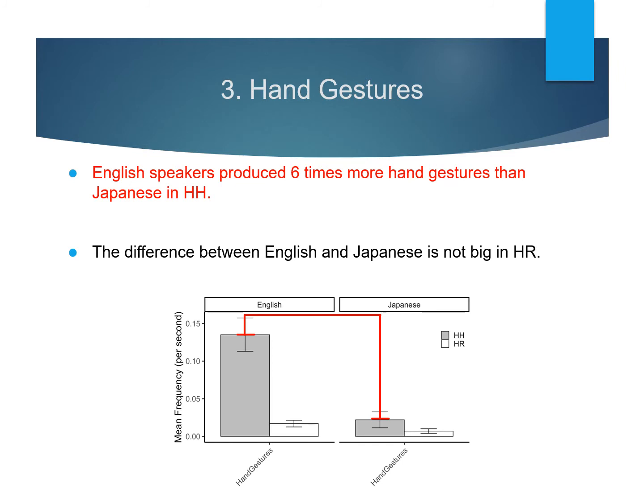First, I'd like to talk about hand gestures. In accord with our expectation, English speakers produced 6 times more hand gestures than Japanese in human-to-human. But their difference is not big in human-to-robot because both speakers produced only self-directed gestures such as touching a table or scratching one's body in human-to-robot. This implies that they didn't use hand gestures for interaction to the robot, and it is necessary to focus first on eliciting gestures from the user rather than on recognizing gestures.